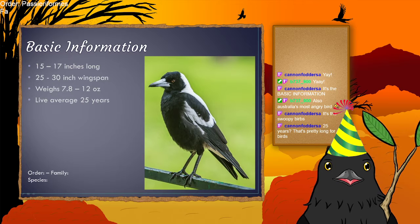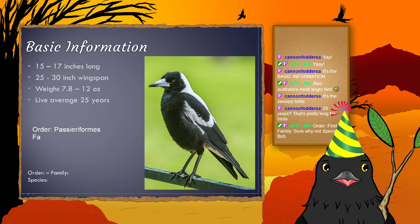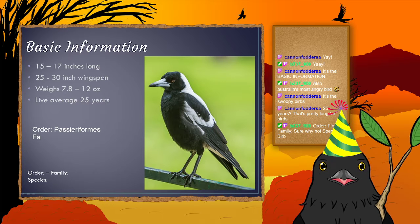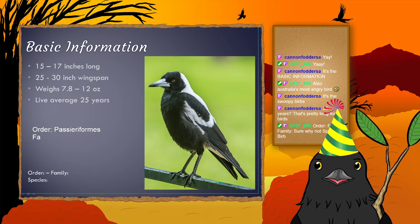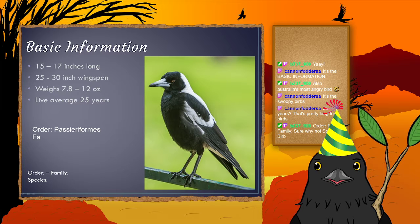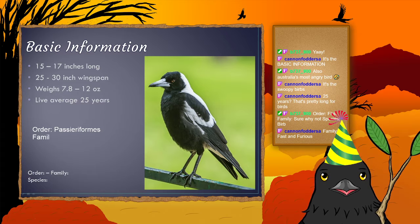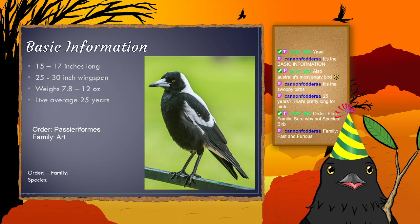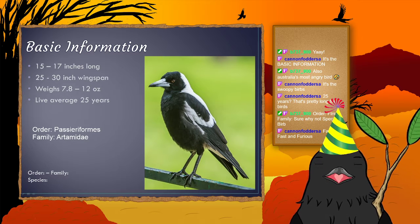Technical difficulties. Okay. Is this gonna update as I'm typing? Oh yeah, I think it might. So we're talking about a magpie, so of course the family is... Wait a minute. Family... Artamidae? Wait a minute! Artamidae?